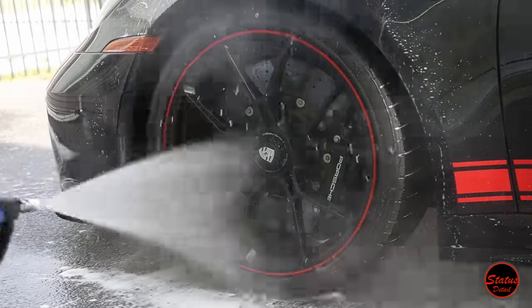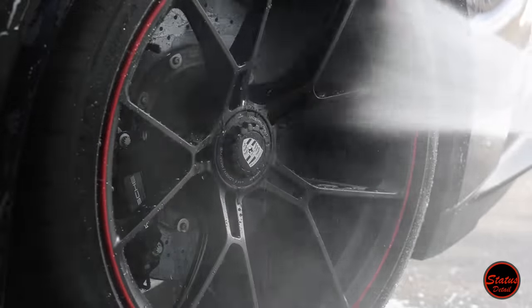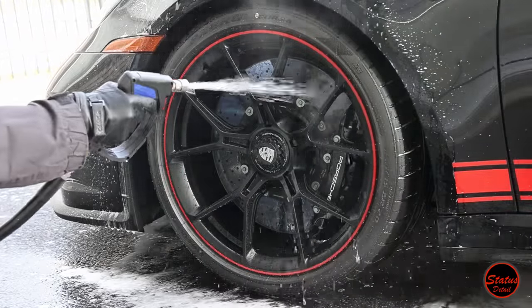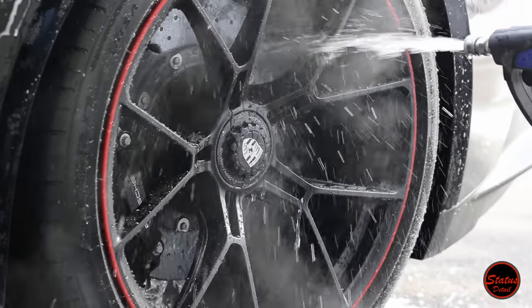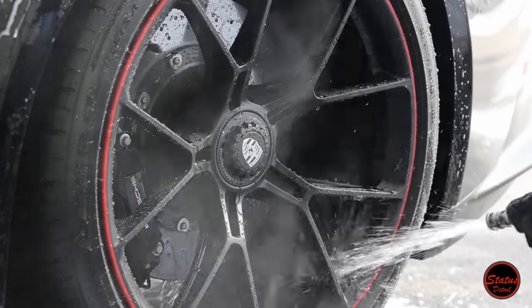It's going to make it super easy to dry, and I believe I mentioned that in my GT4 RS video, my previous video. You'll see I take the pressure washer nozzle out and then spray a large amount of water into the rotor. That's because on carbon ceramic rotors, I want to make sure I'm rinsing all the chemicals out of the rotor, especially the inside of that rotor.